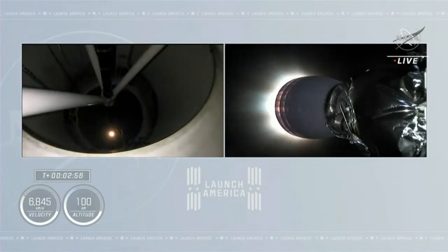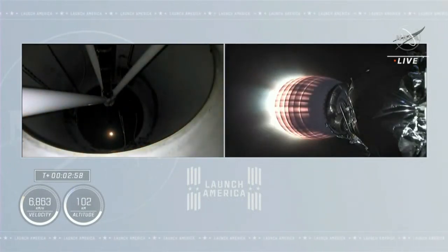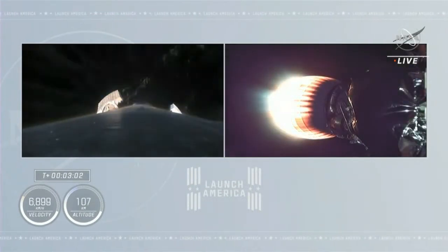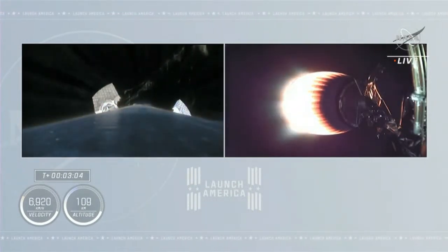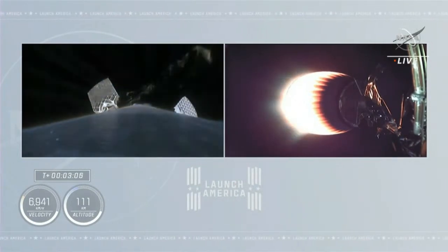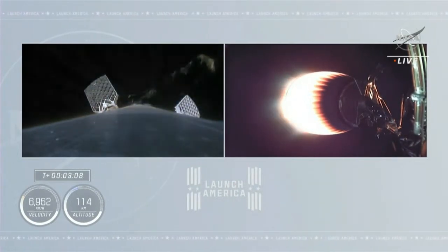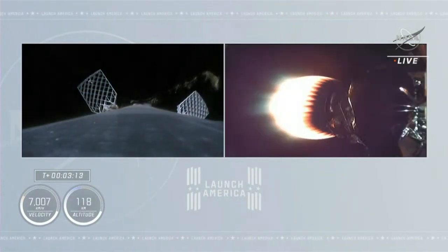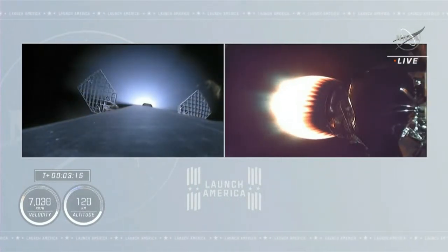Ignition. And we have ignition of the second stage. You see the green flash of that TTEB fluid. The expansion nozzle on the second stage Merlin vacuum glowing that bright red that we like to see. Good performance on the second stage so far.